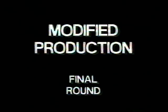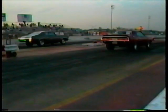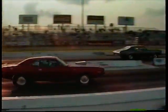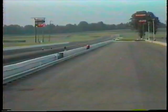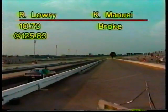In another highly anticipated face-off, Dick Lowry's 461 Chevelle SS is pitted against Kirk Manuel's 440 Challenger. Both are solid 10-second racers, and both get excellent launches. But it looks like Kirk is broken right off the line. I guess we'll have to wait till next year to find out who's really the fastest. Without any solid competition, Dick Lowry becomes the world champ for the second year in a row.